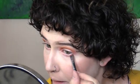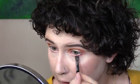And then with a flat definer brush, I'm going to go in with that dark brown that we were using. And I'm going to take that really, really close to my lash line, right underneath that Amber Rush. And I'm going to be using the Lash Sensational Luscious Full Fan Effect Mascara by Maybelline. Then I'll be lining my lips with this CoverGirl lip liner in 210 Seduce. Then I'm going to be using the MAC lipstick in Modesty. And then for an ombre effect, I'm going to be taking this concealer and just tapping a little bit in the center.